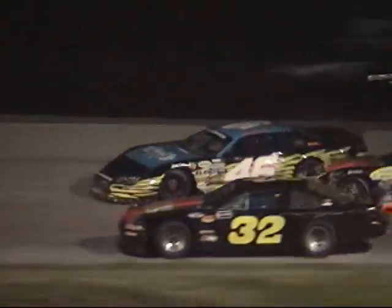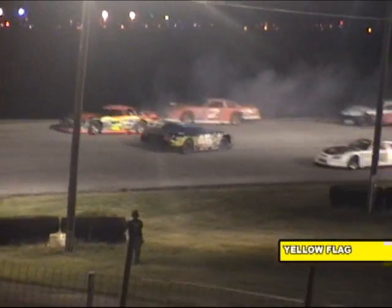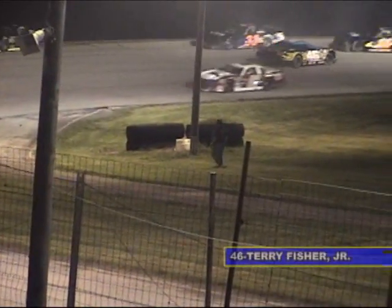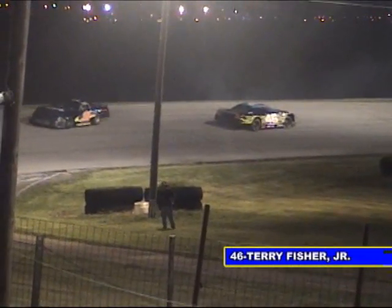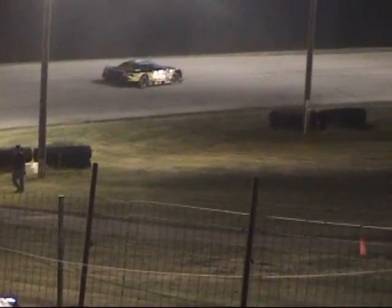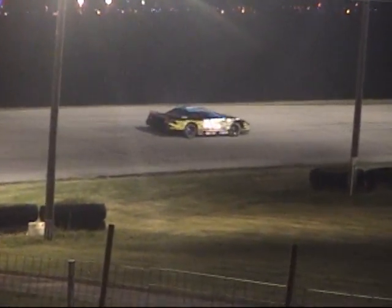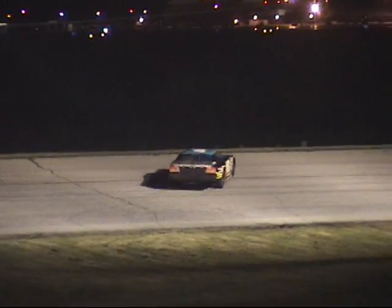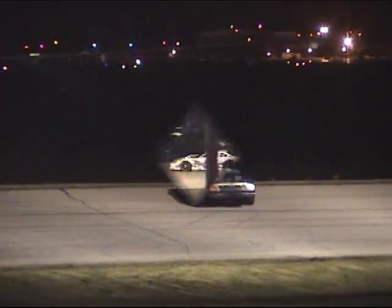Side by side down the back straightaway for the number 2 position. Fisher battling on the outside. The slower car of Treesh gives him problems. Terry Fisher Jr. gets tapped by the 8 car of Dean Cook, trying to avoid the slower car of Treesh. Problems for both cars. Cook slows up, but the 46 car of Terry Fisher Jr. goes around. That's going to draw the caution flag once again.